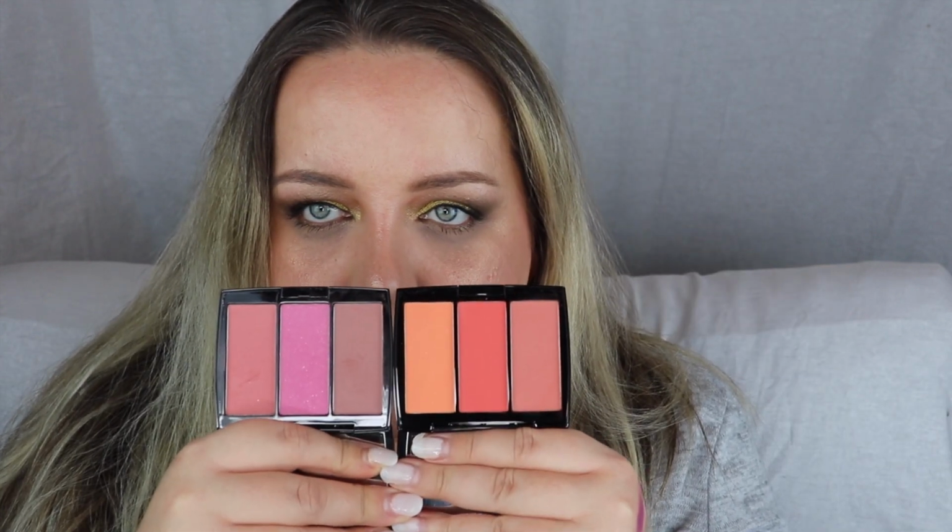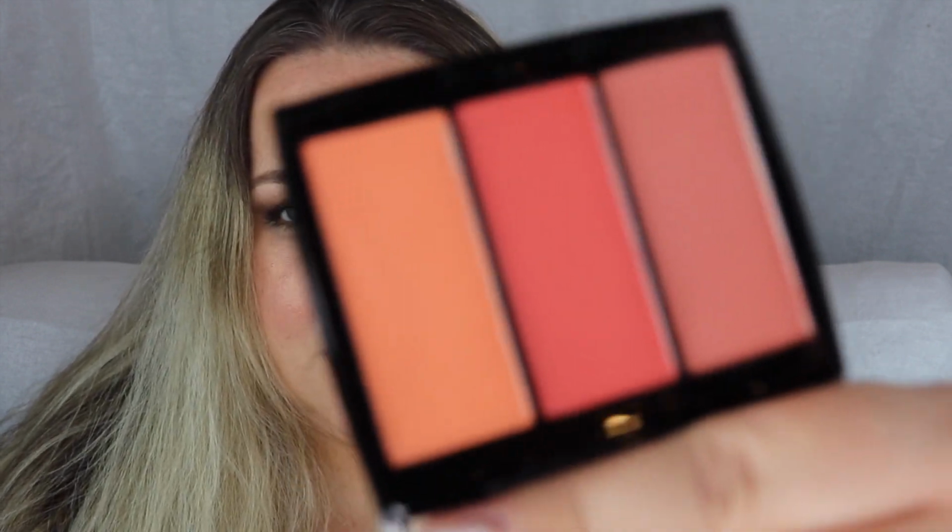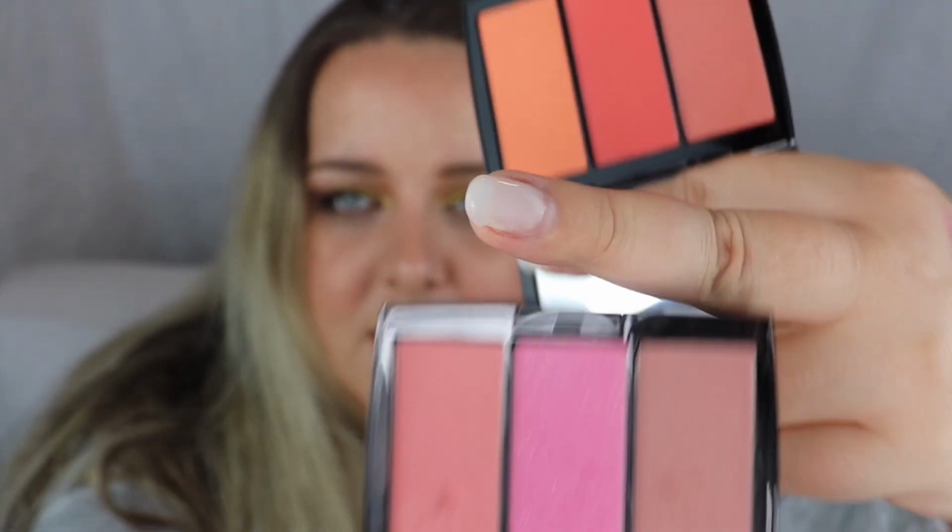And speaking of ABH, I have two other blush trios that I'm getting rid of. I was gonna keep them. Obviously, I was gonna keep all of these things. They look pretty, but both of them have a color in here with glitter. I don't know if you'll be able to see, but this color has glitter, and then the middle shade in here has glitter. I have a lot of blush, and I don't reach into these as much as I should, so I would like to find them a better home for someone to be more appreciative of them.